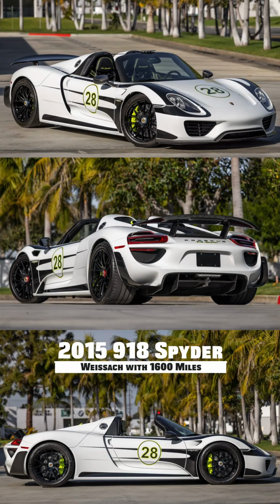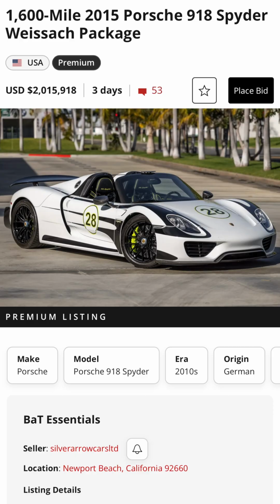Also on Bring a Trailer, we have a 918 Spyder that's also coming across the auction block. It has about 1,600 miles on it. Of course, it does have the Weissach package with those magnesium wheels. It's going to be interesting to see how that car ends up faring this week as well.